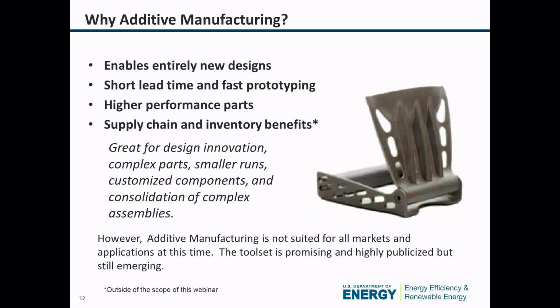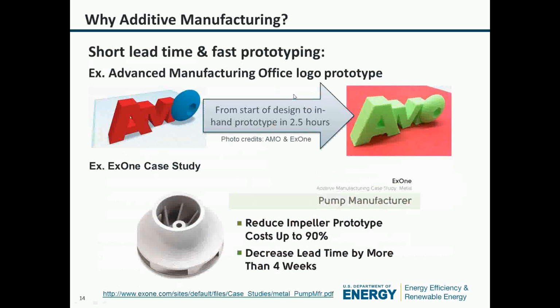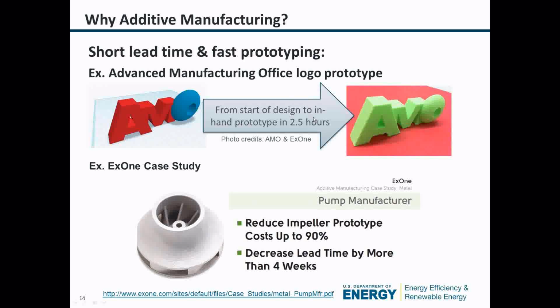So it's a new design, and here's a direct quote from the lead engineer. "I need very complex shapes. I need shapes that a machine tool simply just cannot generate." So whole new designs are possible. It can also shorten lead time and speed prototyping.